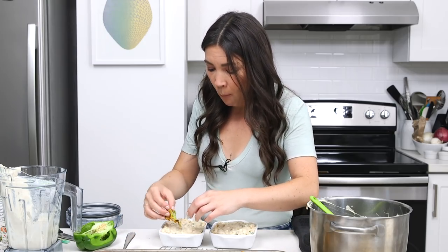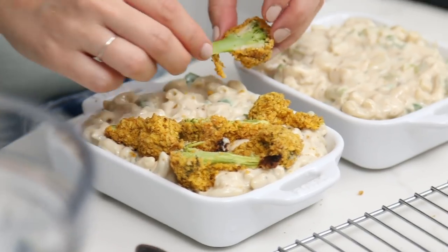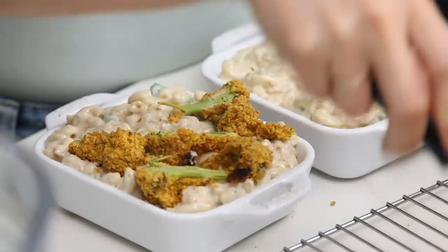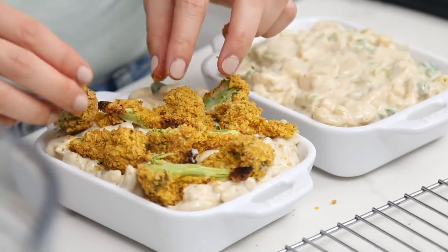Here's what I'm gonna do. I'm gonna cut these up and make like a fun design, you know, like alternating the green and the orange. I'm just cutting them in half. I don't know what this is, but I think it looks neat.